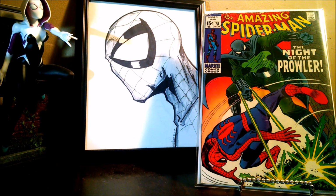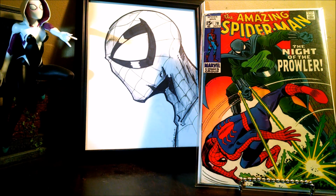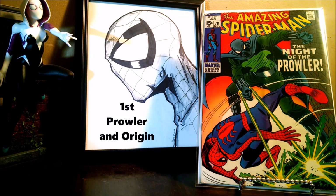Amazing Spider-Man 78. This one saw a little heat recently with Homecoming. This is the first appearance and origin of Prowler. Prowler eventually ends up being revealed as the uncle of Miles Morales, so that's sort of why it's important. But still, really great book.